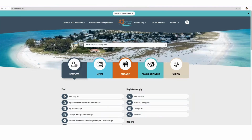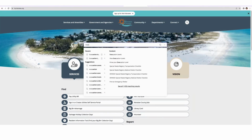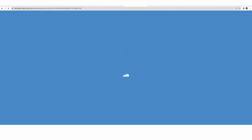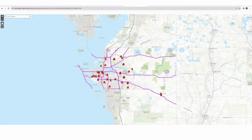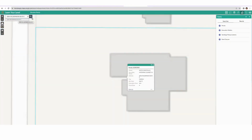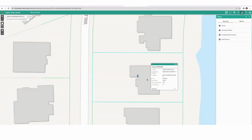Okay, to find the evacuation levels, you'll go to the website mymanatee.org, and then in that top search bar there, you can just type in evacuation levels, and then hit enter. You'll click the very first link. This is going to pull up a GIS map of the county. It takes a little bit of time to populate, but once it does, in that top left hand corner over there, you can type in the address. I'm going to use the same address as I did in the other one. You'll type it in, click on it, and it's going to zoom in on that particular parcel. I always click those three little dots and add to marker, so if I zoom out, I can see where the parcel is. But you can see that it does give you the evacuation zone, which is NA, because this one is not in an evacuation zone. It also gives you the flood level.